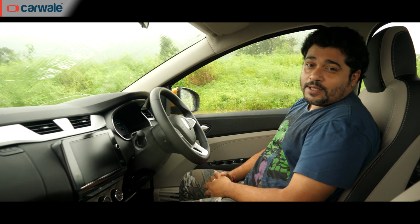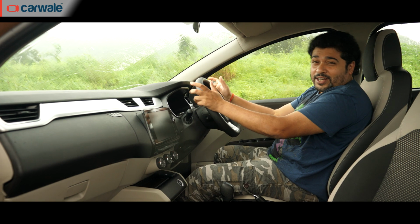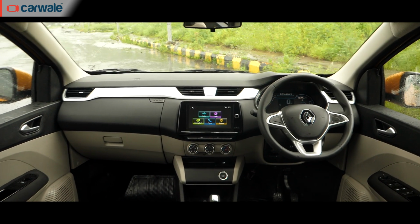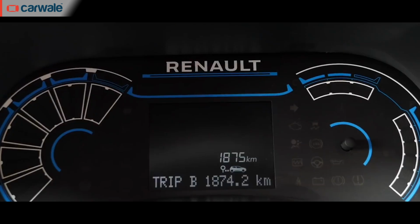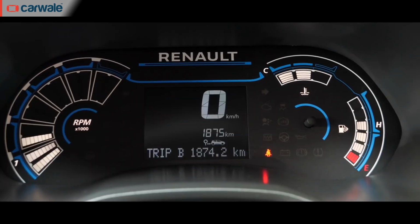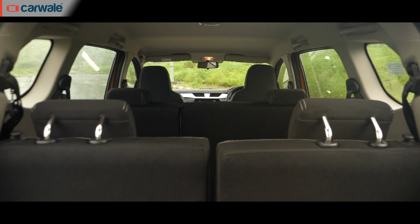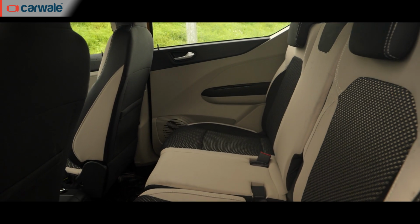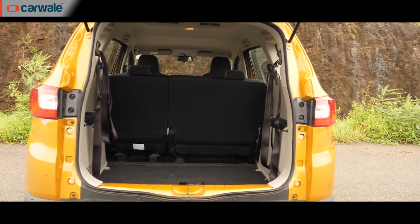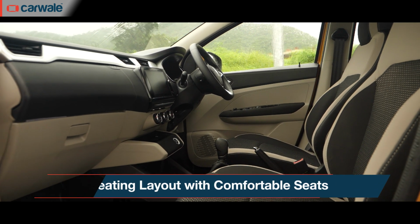Now let's talk about the Triber's interiors. The interiors remain unchanged, and that's really not a bad thing at all. The dash is well laid out and one of the most practical ones out there. You get a fancy looking instrumentation and a detailed driver information system. But the real deal here is the modular seating. The middle seats slide and adjust for recline, and the last row can be completely removed and stored away. Passenger and luggage flexibility is the Triber's middle name.